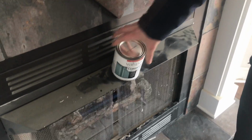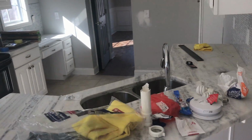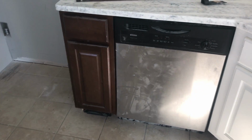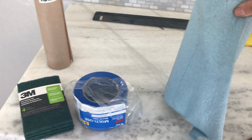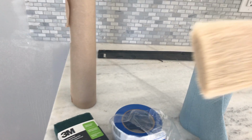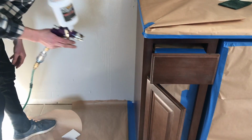Alrighty, so we're getting ready to paint this little cabinet here. We're just gonna prep it, tape it up, and then we're gonna spray it. What we got for this part of the project is some tape, some scuff pads, some cleaning rags, some general purpose paper, and just a little brush in case we have to do a touch up. Look, this ain't gonna work. You see how that flaps? You need to tape that up, homie.